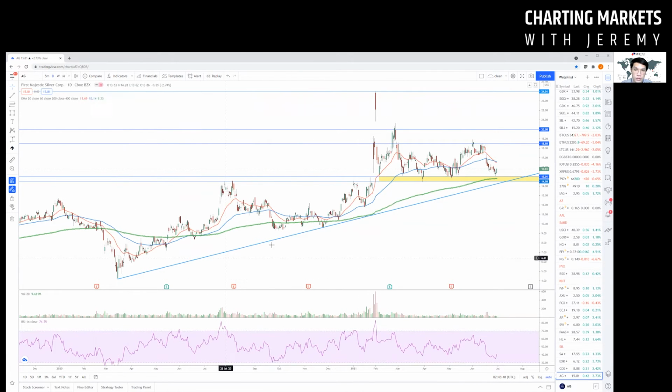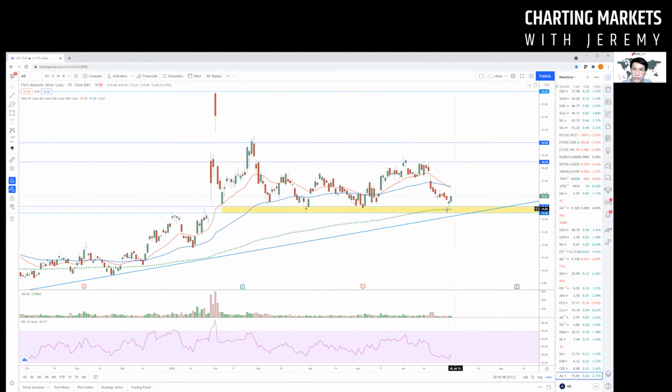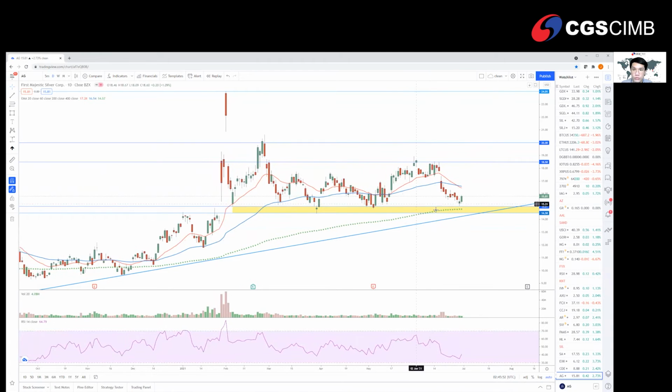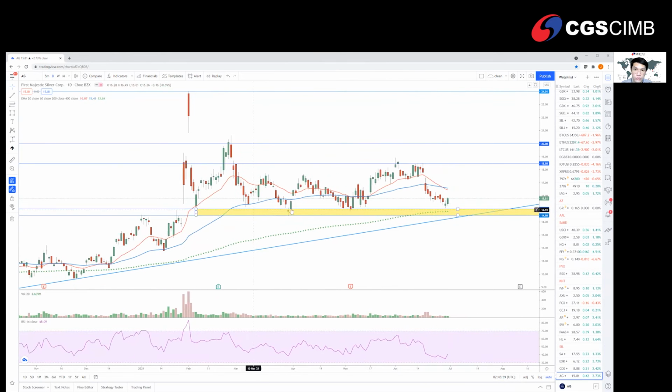And in fact, we have this uptrend line that is also supporting this near-term movement in price if we were to fall back lower. And there is also the 200-day moving average right now supporting the overall price. So the key level to watch for First Majestic Silver is around $14.50 to $15 over here, which used to be a key support going all the way back to March.